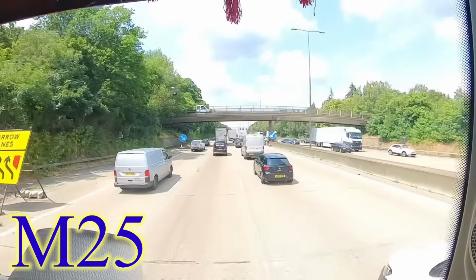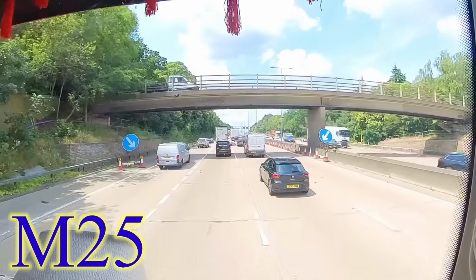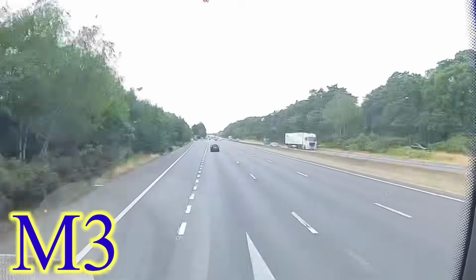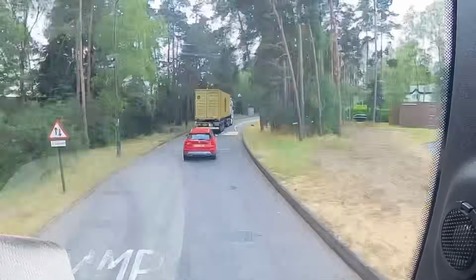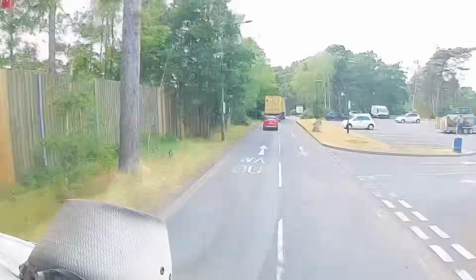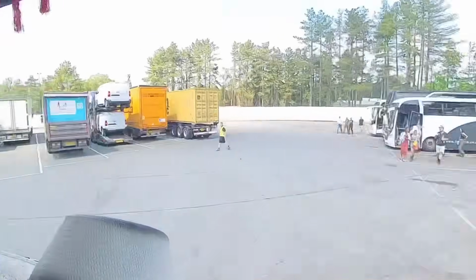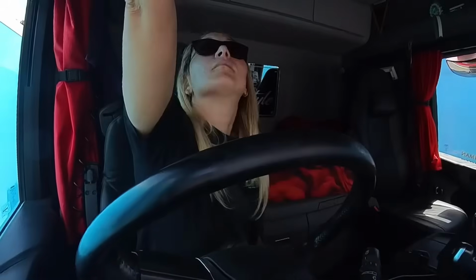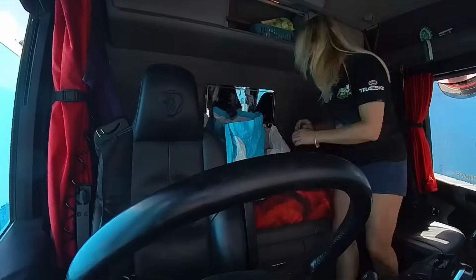I meet a bit of traffic in the roadworks a bit further up the M25, but luckily it doesn't hold me up too much. I get onto the M3 and luckily it is lovely and clear, but I need to stop for a break. So I pull into Fleet Services. When I have been in here before, the shower has always been really good, so I'm hoping it's still going to be good, as I haven't stopped in here for a little while.